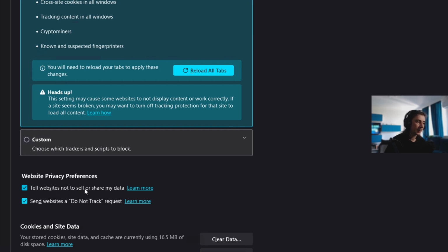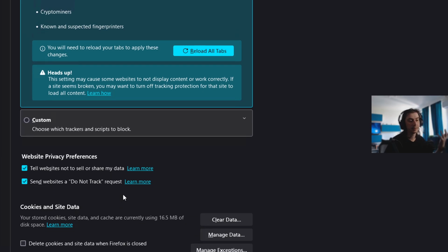And then there's another type. This is not a request, this is just a preference for sites that care about it. Again, it's up to the site to respect it, but Firefox tells them, hey, don't sell or share my data. It's a preference of mine, but sites can ignore it because again, it's not legally binding.